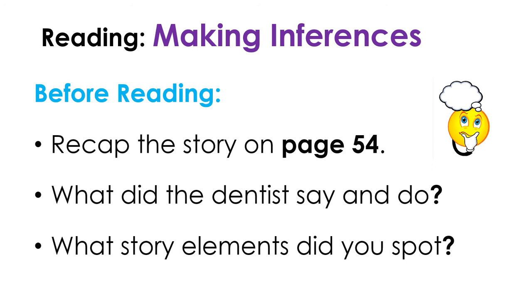Before reading, I would like for you to recap the story on page 54. What did the dentist say and do in that story so far? And what story elements or parts of the story did you spot? Remember, the parts of the story are the characters, the solution, the setting, the problem, right? What parts of the story did you spot on page 54? Great, so you talk about it before you get into reading the passage.